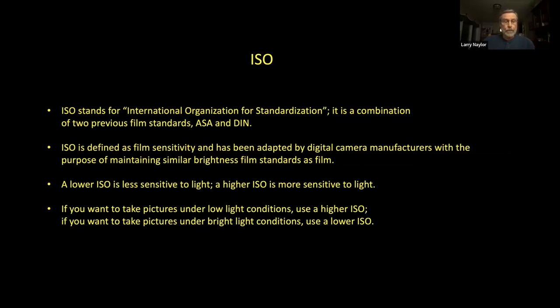And the purpose of ISO is, if you have bright light or dim light, you want to use a different ISO for photographs you're going to take. In very bright light, you'd want to use a low ISO. You'd use a high ISO if you're going to take pictures of something that's quite dark.